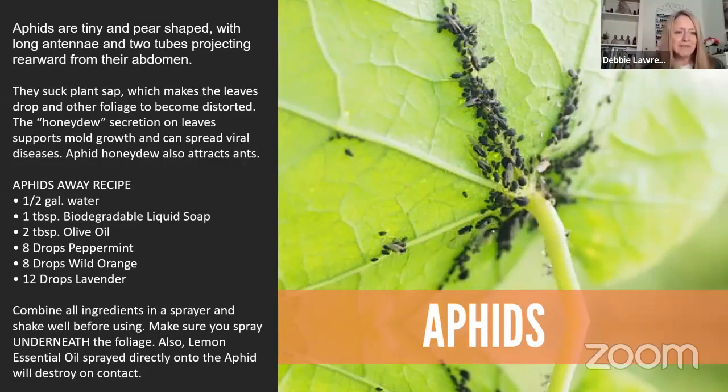So we've got an aphids away recipe, which we're going to make up in a spray bottle with water, your Castile soap, olive oil, and then the essential oils of peppermint, wild orange, and lavender. And then just spray the plant. So you're making sure you're spraying underneath as well as on top. And if you do want to destroy them, then lemon essential oil sprayed directly onto the aphid will destroy it on contact.